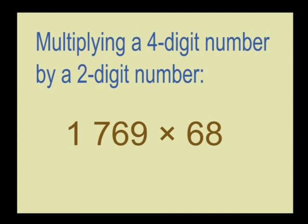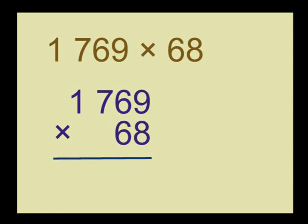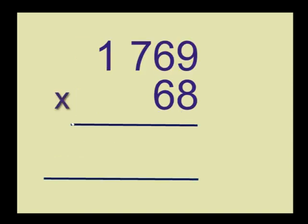8,769 by 68. We begin by placing the 68 under columns vertically below the bigger number, 8,769. As before, we now start with 8 times 9, then 6, then 7, and 8, always adding up the numbers we carried over. So 8 times 9 is 72, with the 2 going to the far right position under the units column, and 7 being carried over to the 10's to add to 6 later.